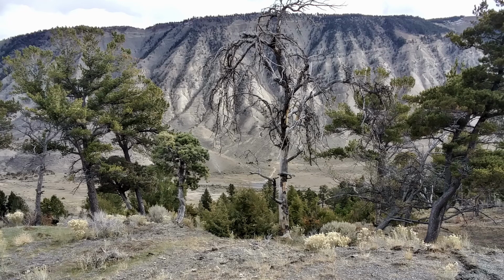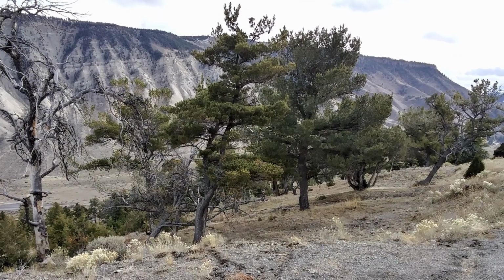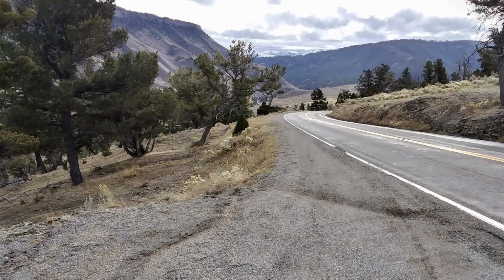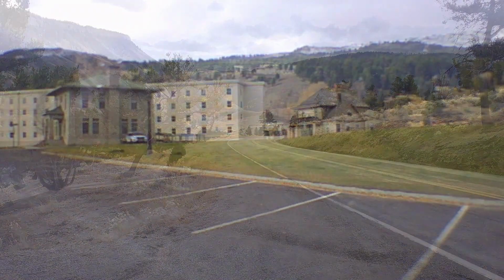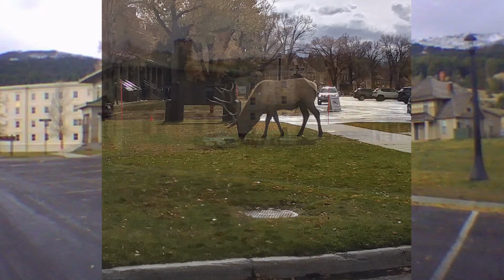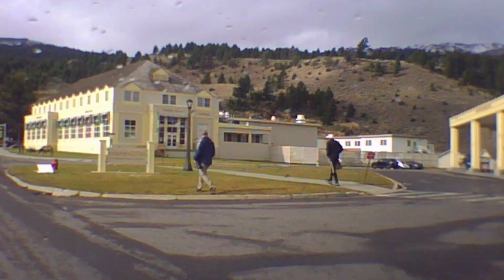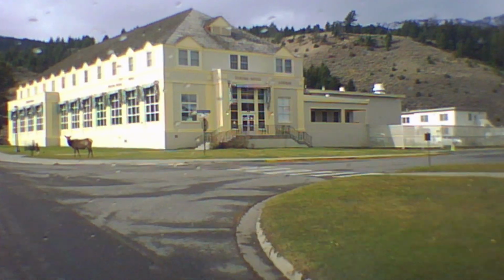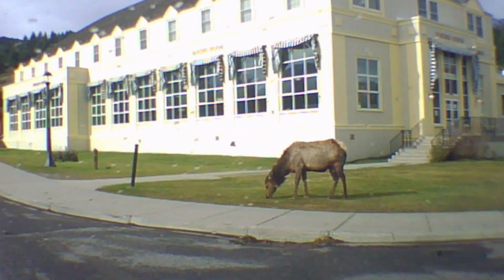But if you look back, it's not that scary. Well, maybe it is. But that gives you an idea of the climb that it took to get up here. Now I saw this big old animal sitting there, and I didn't get a picture on the video, but I did get a picture of him. And what's interesting, here are these people walking along, and sitting right here is an elk saying, "Hey, I know you're there, but I'm hungry."